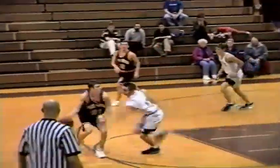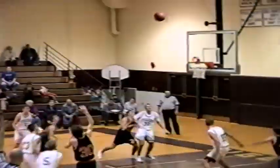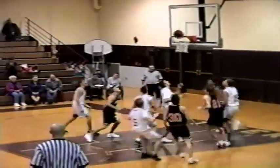Sliding it here for Weaver. Weaver pushing it outside there for Antis. Antis bouncing it here for Miller. Miller from outside for 3. That's off the mark. Return shot put up and in. Good by Antis. Justin Antis right there to grab that ball right out of the notch between the backboard and the rim. And he put it right back up.